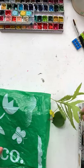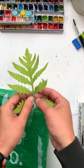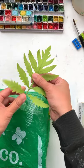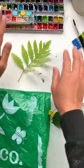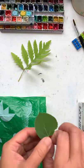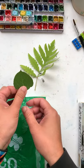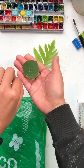Look at this. Today I'm gonna press these into a book so that next time they will be nice and flat. Okay, so I tried really hard not to pick any flowers today. Unfortunately, well, I'll show you. Look at that. It's like a nice flat leaf.